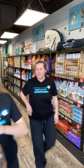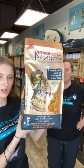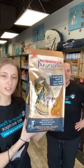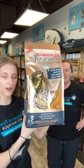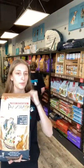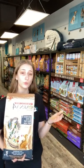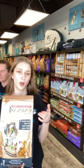So this is Carnivore. Carnivore is known for if you're feeding a raw diet and you're going on a vacation and you can't store raw at all, this is what you want to feed. It's kind of similar to a freeze-dried food, but it's also a baked food. So they bake it for 3.5 minutes and then it's air-dried raw for the rest. So it's technically an air-dried raw food, which is super, super similar to freeze-dried raw.